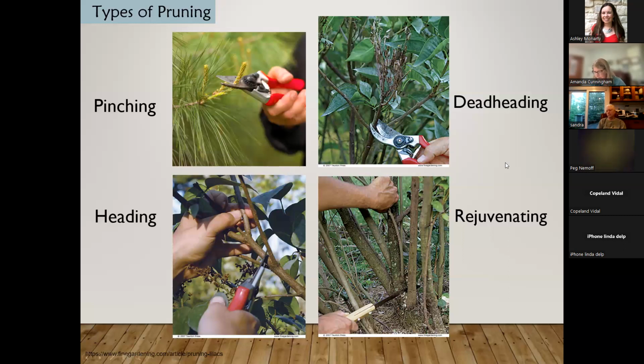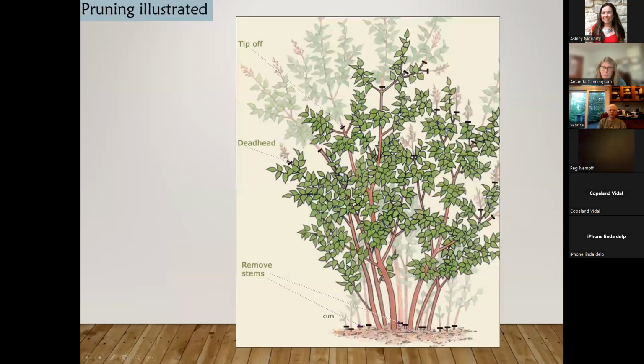Next slide. So here's a neat illustration I swiped off the internet that illustrates these points of tipping off. They're showing the tipping off of some of that growth that's sticking way up. If you want to reduce the size of your plant, or to redirect the energies of the plant to the existing canes, there's deadheading, taking off the old flower growths, and then removing some of those stems. The shadows are the things that were taken out to open up that shrub and reduce its size, so that the energy which is stored in the roots, of course, is going towards those healthy stems. That could be new stems or maybe one or two year old stems that will make your plant much healthier.